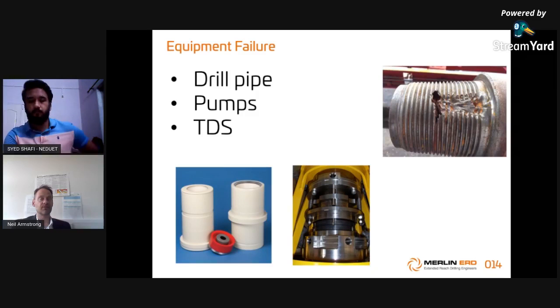And then the other most common one was mud pumps. So liners failing, pumps going down. Anybody who's been involved with drilling will have experienced the frustration of having to deal with failed mud pumps.